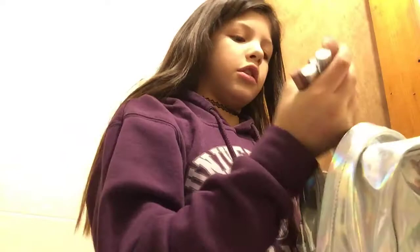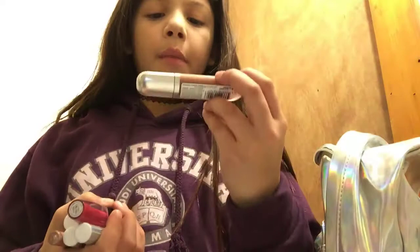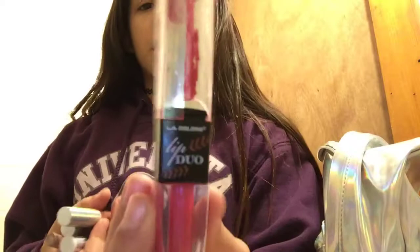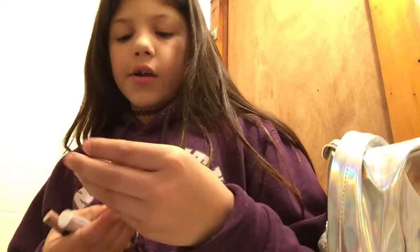I have a lot of lipsticks. And then I also got these. So I got this matte lipstick from Revolution. Got this one from LA Colors. I got Ready for the Night. I like these because they have more graphic ones. I got Pretty in Pink.